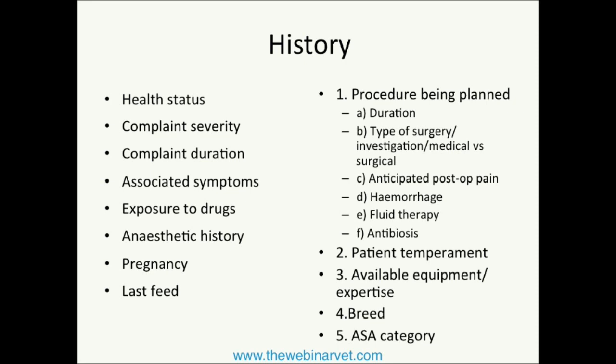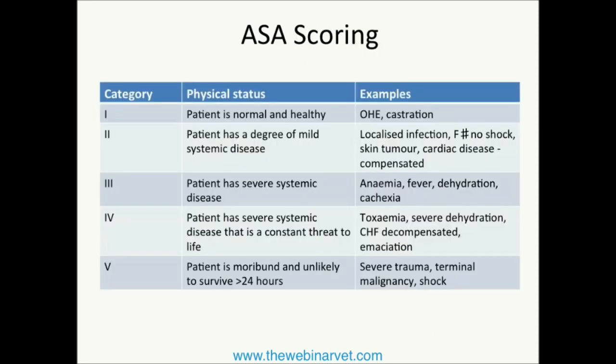Do we need any certain specialised equipment at hand? Do we need more expertise for this procedure? Again, the breed, we're talking about Brachycephalics as part of this webinar. And also a really useful thing to do that can, again, help you think more about this patient is to assign an ASA score to this patient. So ASA is the American Society of Anaesthesiologists. They have a scoring system that ranges from 1 to 5, with 1 being patients that are normal and healthy, so coming in for routine things like spaying, neutering procedures, through to an ASA score of 2, with patients that have got mild systemic disease that is well under control.